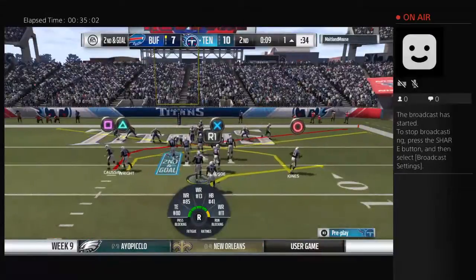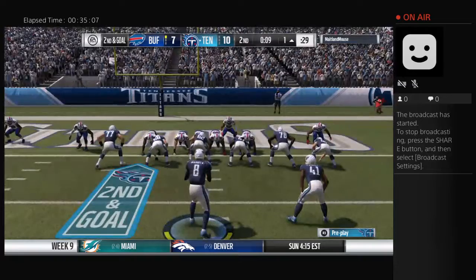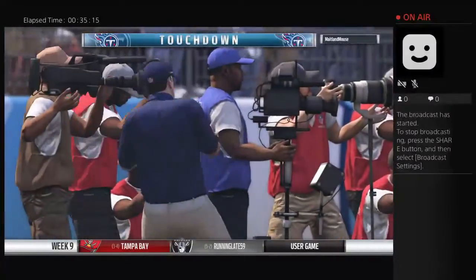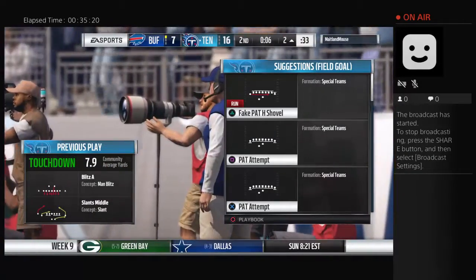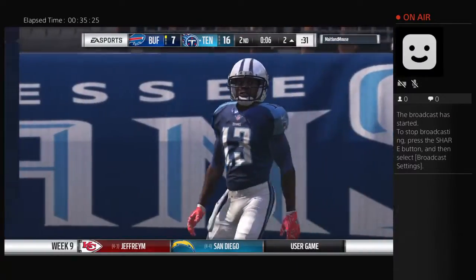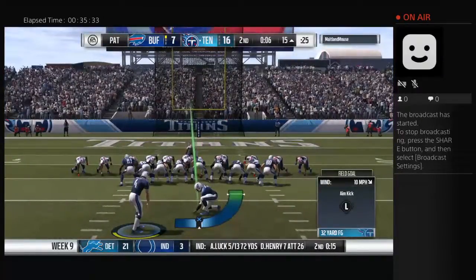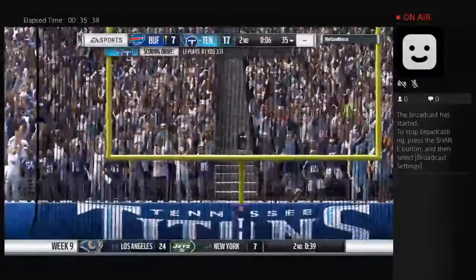And the D-line pinching together must be expecting the run. Mariota to throw it this time. And he's got his man. That's Wright for the Tennessee touchdown. Kendall Wright in the final seconds of the first half. And the Titans are going to add on to their lead. Suckup for the extra point. It's good to make it 17-7.